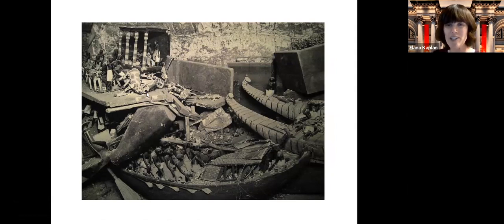Now, the reason, by the way, it looks a little bit jumbled together is because even though it was not touched since Mekhet-Re was buried, almost 4,000 years before the archaeologists entered the room, if you think about the climate of Egypt, they have earthquakes and earth movements. So that would have jumbled around some of the objects.